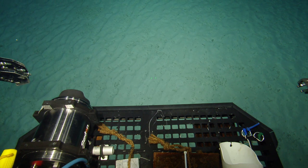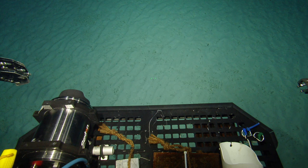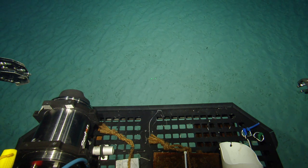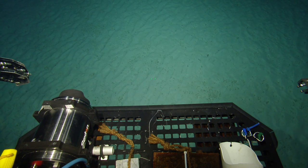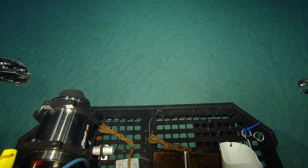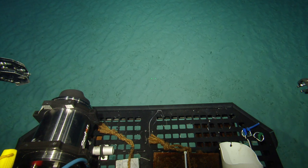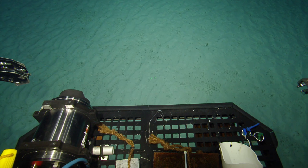So for those of you who are tuning in, welcome aboard the exploration vessel Nautilus. We are currently in an area of the ocean called the Pacific Remote Islands Marine National Monument, and we are about 1,233 meters below the ocean surface with our ROV Hercules. We are currently doing some engineering calibration tests to help with our later surveys.